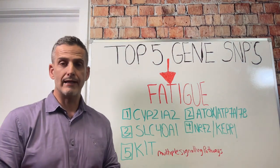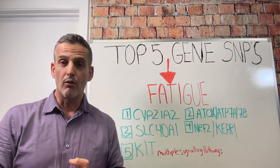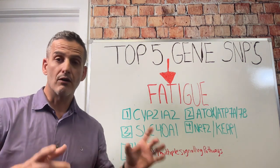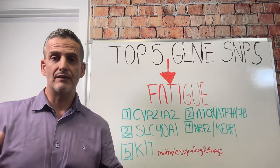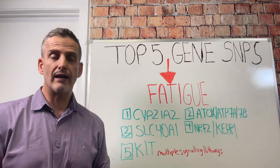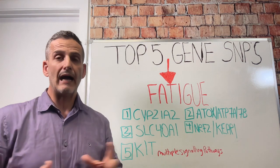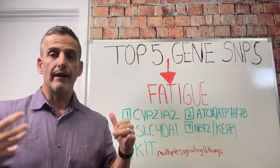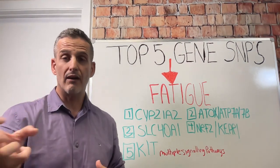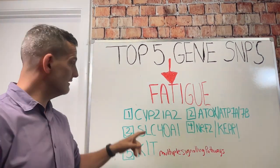CYP21A2. So what does this gene do? This gene helps to convert progesterone into cortisol. We make cortisol and our sex hormones from cholesterol. Cholesterol converts into progesterone, and then it goes down different pathways. Progesterone converts into cortisol whenever you have stress, immune system activation, or environmental triggers, allergens, dust, danders, alcohol. And when you're not converting and squeezing that sponge to get all that juice out of it, you're going to be low on cortisol, and if you're under stress, you're going to be tired. That's going to be the first gene.